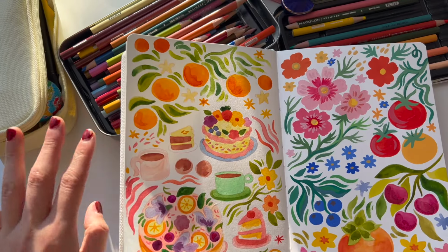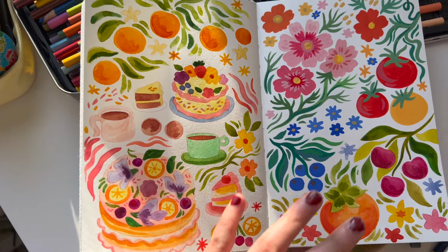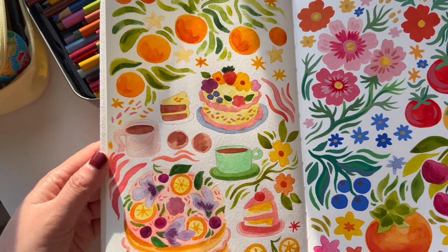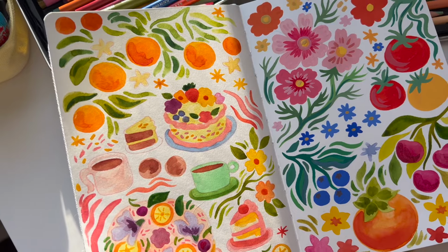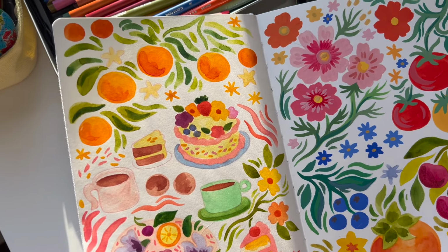Good morning. It is the next day. I ended up not being able to finish this whole spread yesterday. It took me a good while to get all this detail work done, but today I'm gonna go in and use some colored pencils to do some more detail work on this page, and then I'll show you the final look, and then we'll talk about what I think about the sketchbook.